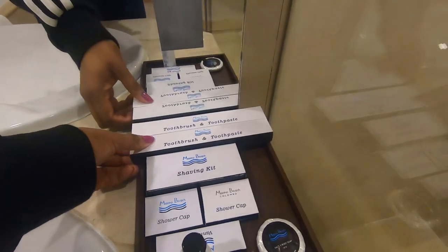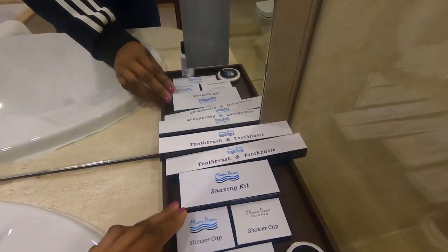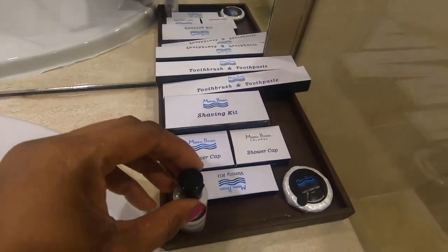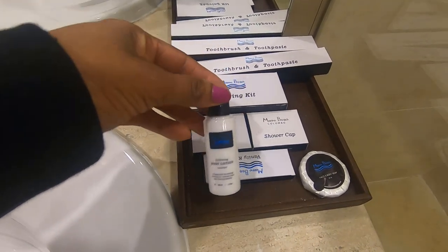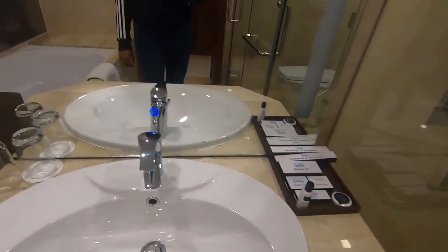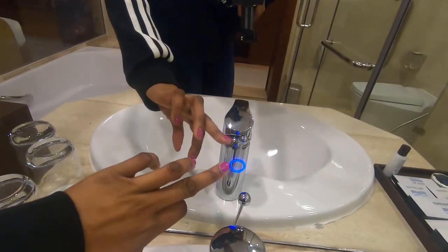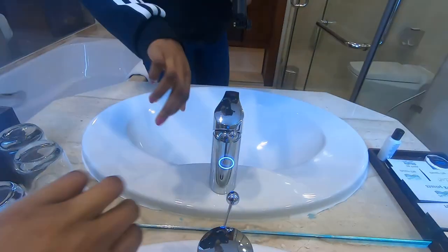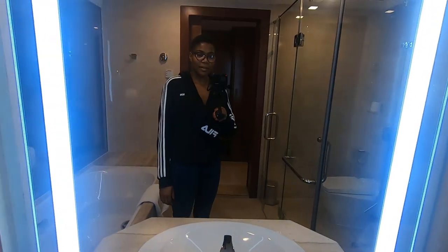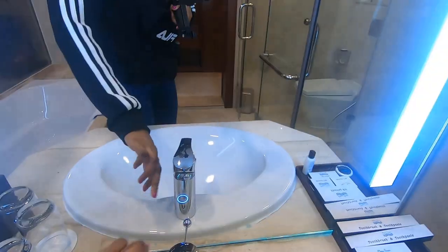And then you've got some amenities, so toothbrush and toothpaste, shaving kit, shower caps, vanity kit, body lotion, and a body soap. This mirror. Attach that to turn the lights on. Cool.